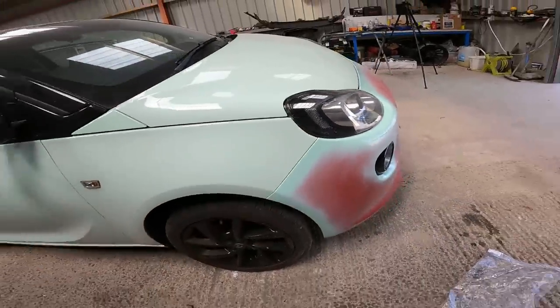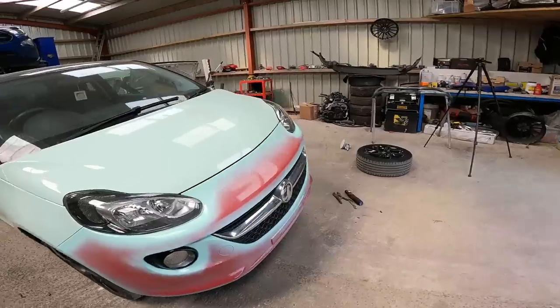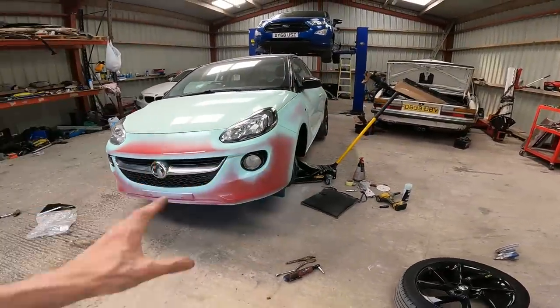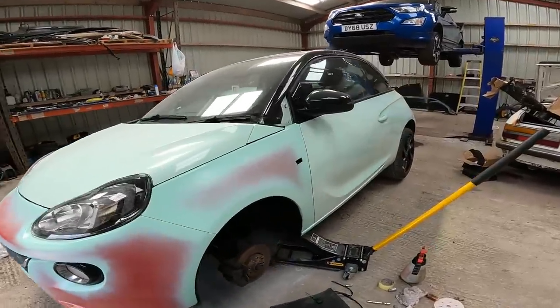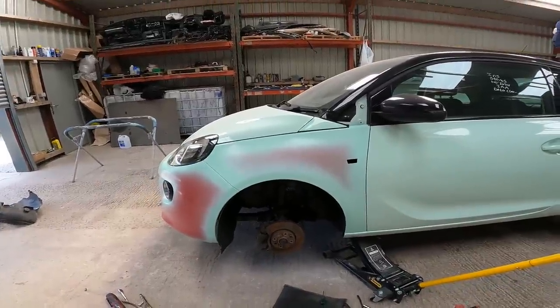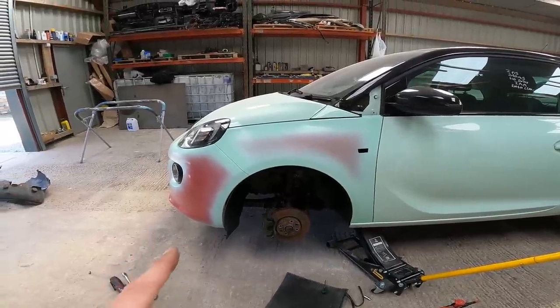Looking good. I do think there's a piece missing though. I'll show you in a moment. But yeah, like I said, that's just sat on that bumper. No screws in it. So happy actually. I don't know the story with this splash guard though. I'm not liking it. It's not a genuine one, it's an aftermarket.